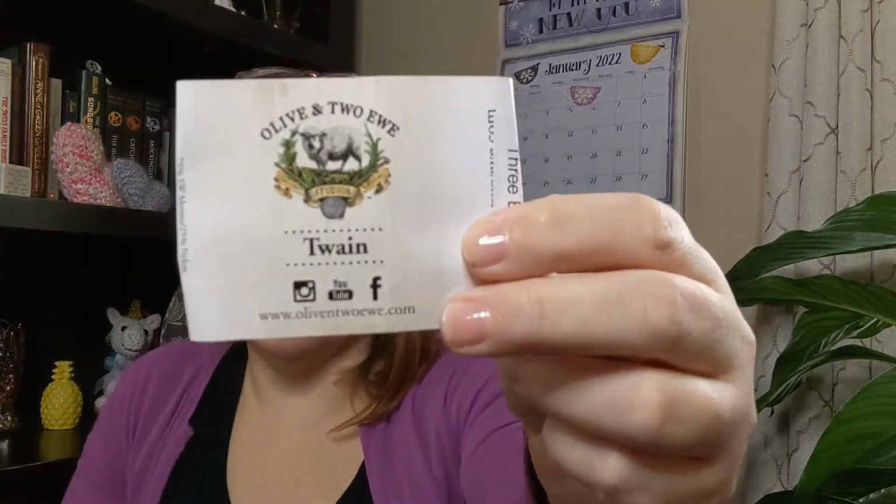Here's the label for the yarn dyer, in case you're wondering. They dyed an exclusive colorway for us for our mystery box last year. So that was a lot of fun. And these socks are really fun to knit up. I love the yarn.